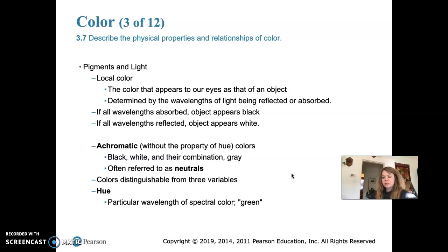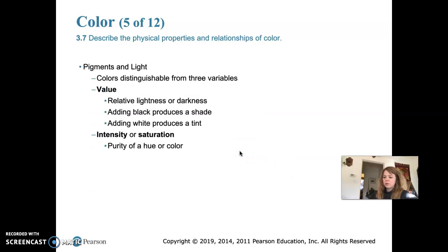So hue refers to a particular wavelength of a spectral color to which we give a name. So colors of the spectrum, such as yellow, green, and blue, are all hues. So it's basically like the name of the color is the hue. Just remember that, you'll be okay.